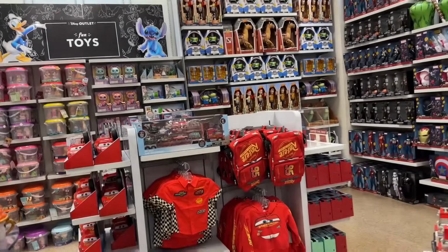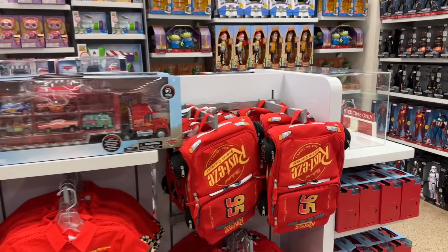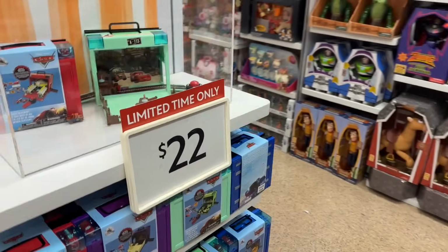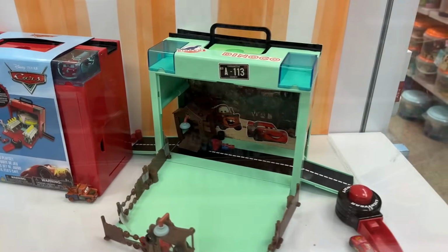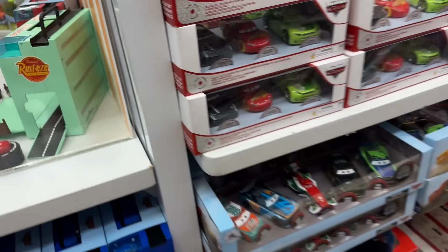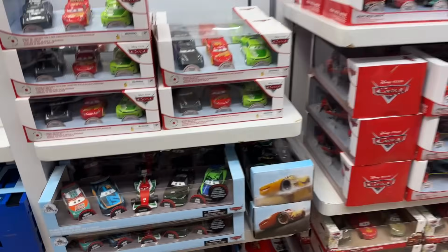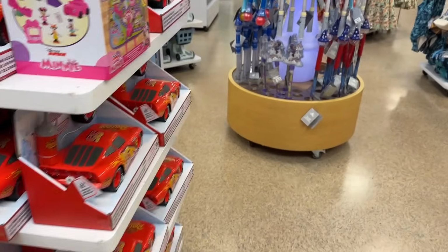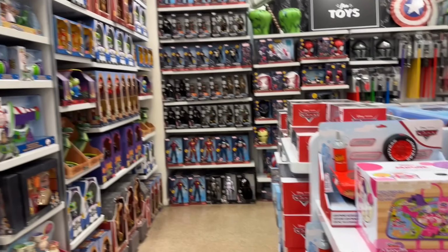So now we're at Disney store. I've never seen these up in person before. Oh, those are tiny. What else do they got? Why do they still have this thing? I guess that's pretty much it for Cars, not much.